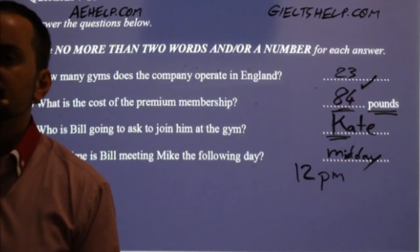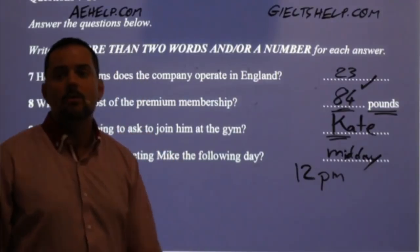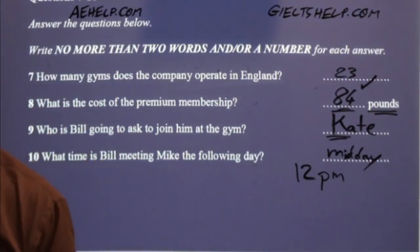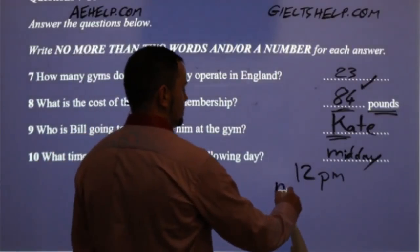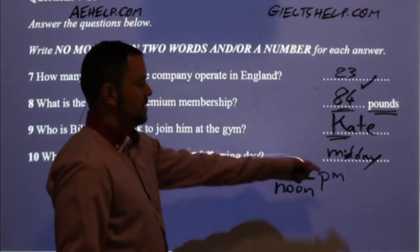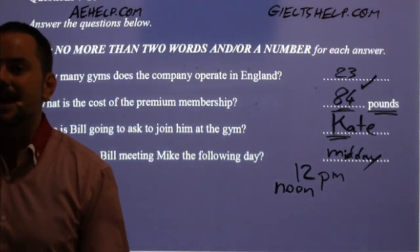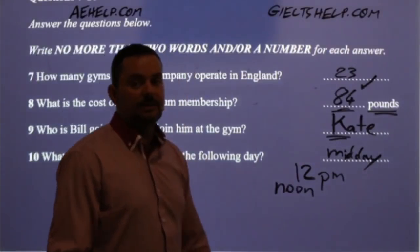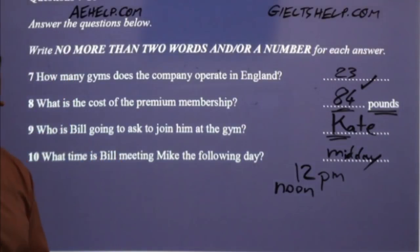What else can you write? Midday, 12 p.m., or midday is one word, Pavan, for the future. And that's right, Harminder. That's right, Tina. You can write noon as well. Okay? So midday, 12 p.m., or noon. All of those are okay. Bipin, afternoon is not okay because afternoon is after 12 p.m. Okay? So afternoon, no, but noon is okay.